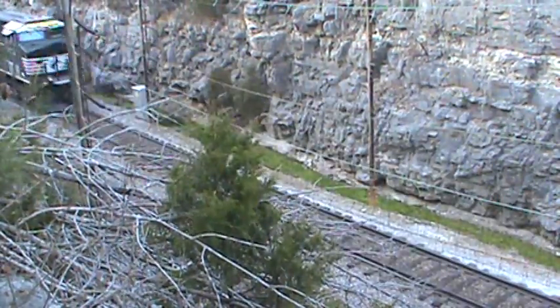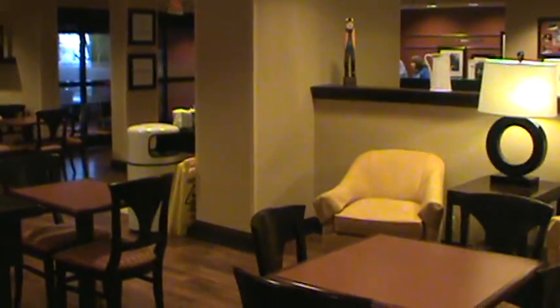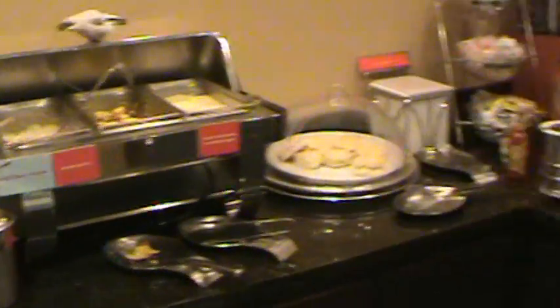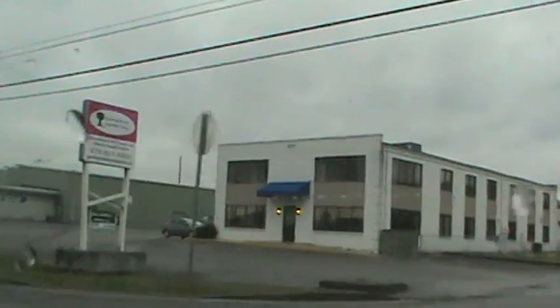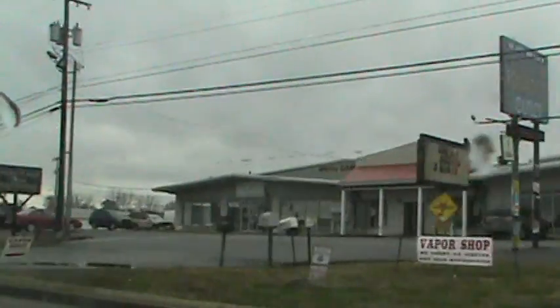After the train left, we then got back to our hotel. We decided to get up bright and early in the morning. After eating our breakfast, we then checked out. Before we left Somerset, Kentucky, we decided to look for some trains.